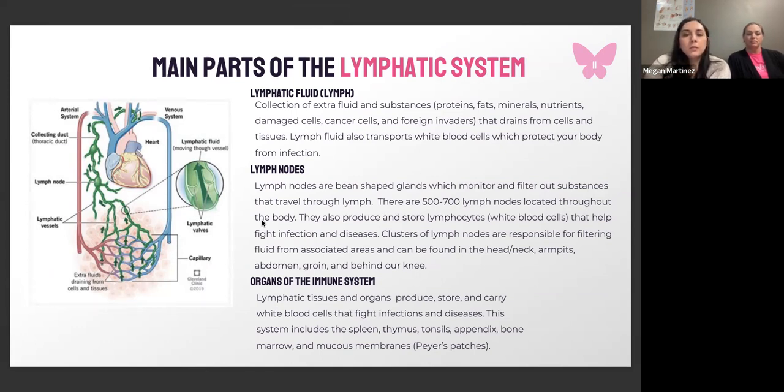And then we have lymph nodes, and those are those bean-shaped glands that filter out substances that travel through the lymph. There are approximately 500 to 700 lymph nodes located throughout our body. And they also produce and store lymphocytes, which are white blood cells that fight infection and diseases. And the lymph nodes are our main source of filtering. So any fluid that goes through there, the lymph nodes are going to catch it and filter it out. And they're found in those key areas in the head, neck, armpits, abdomen, groin, and behind our knees.